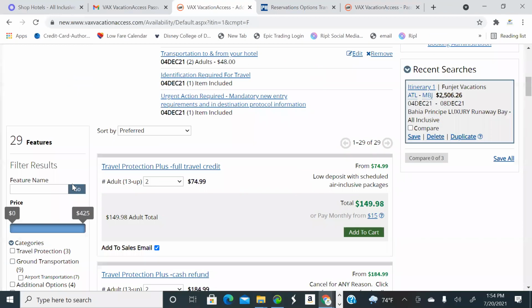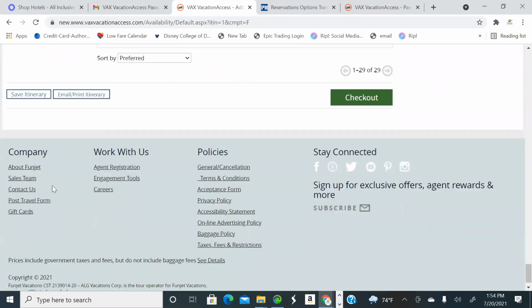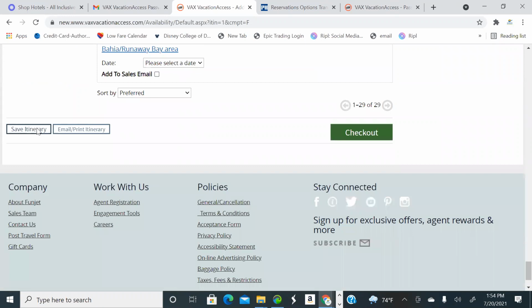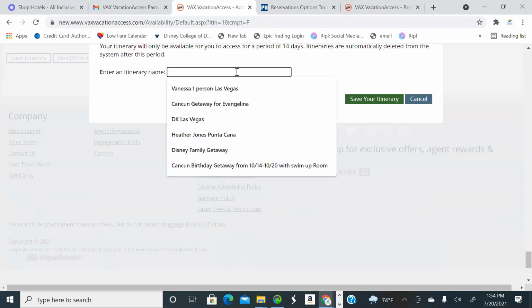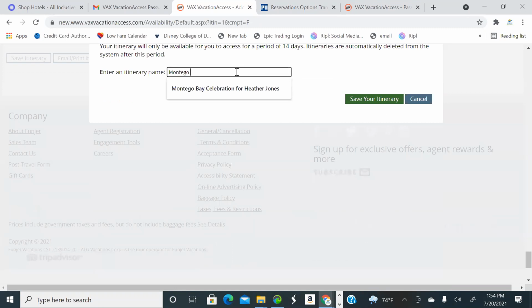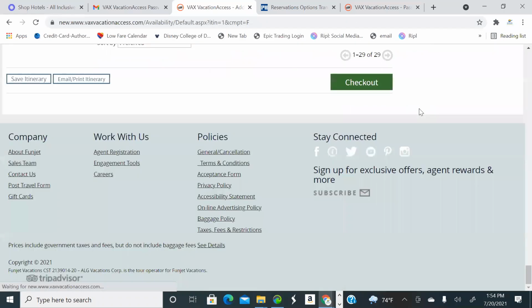Okay, another thing, make sure you save this itinerary. It will hold everything for 24 hours. So you have to scroll down, and you save the itinerary. Because let's say your client is ready to book, the price could be subject to change super quick. Okay, save my itinerary.